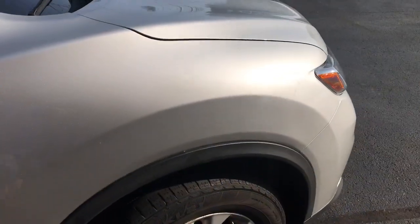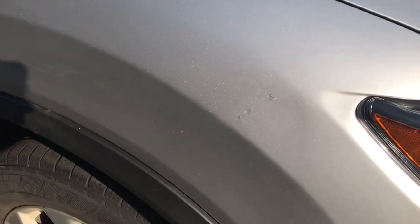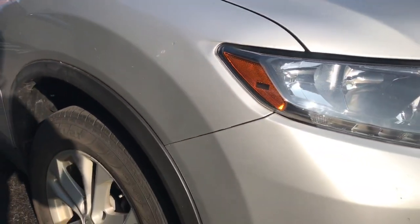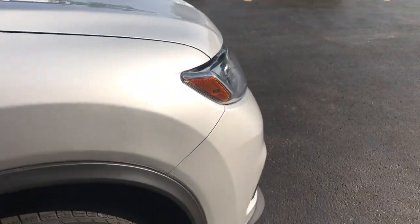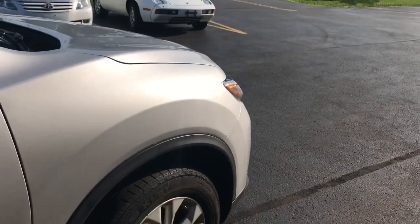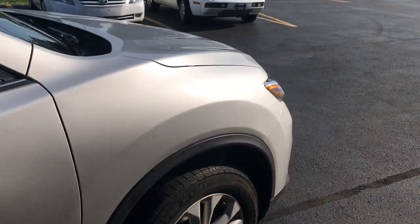As you can see, the contour line is all back in. We've got touch-up where the scuffs were, and that nasty dent's all gone. Corrosion protection's been applied. The vehicle's back together, good as new, ready to go. Another happy customer.